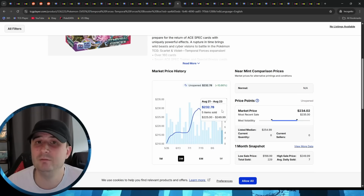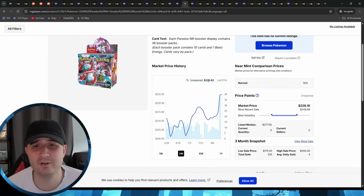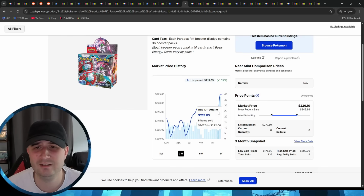And that's not even big box stores. That is Pokemon Center. We can buy it on Pokemon Center for below retail. Be very careful on Temporal Forces and Paradox Rift. Paradox Rift, someone's having a run on Paradox Rift. Apparently 38 items bought yesterday, just increasing in price.